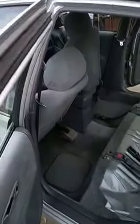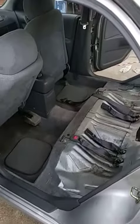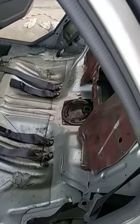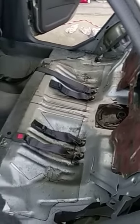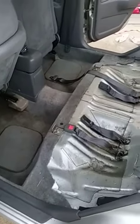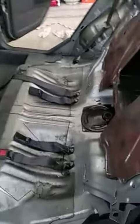That was the main problem with the car: it would run sometimes, it wouldn't other times, and it turned out to be a bad connection in the fuel pump. But I went ahead and replaced it because it was rusted up really bad. So the fuel pump goes right there.